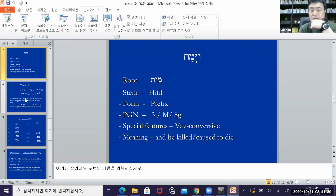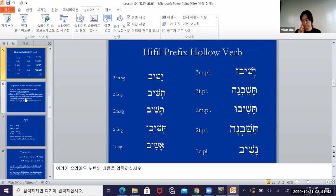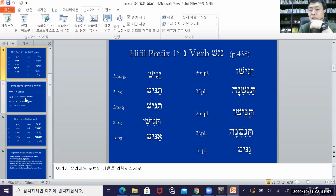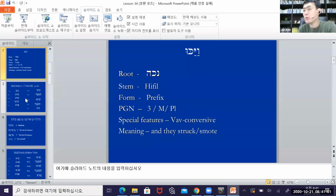So it must be Hifil hollow verb. Segol? No, you cannot say that. Because the function is like this. When we have u ending, then when we have this one in the Hebrew stem, the hirek should be shortened. That's why we could come up with segol.